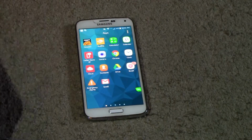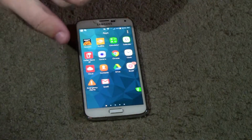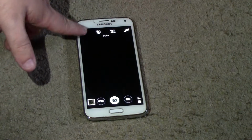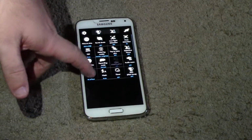So it's awesome. It supports up to 128 gigabytes of memory, I believe, via SD card. It's a micro SD card slot. And we're going to look at the specs of the camera and the video. Sorry I couldn't get you the actual specs on everything else. I don't know if it's quad-core or octo-core or something like that.